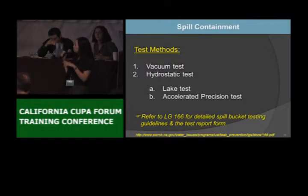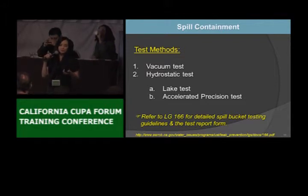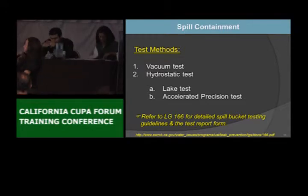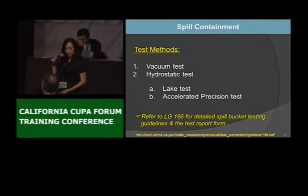The other option is the accelerated precision test. This one has to be done by technicians, because for this one you need instruments, and most of the owners are not certified to operate any instruments to do testing. So this would be, for example, a test that they use the Incon or an MTS equipment. And those are the equipments that we mostly see during secondary containment tests. And there's a guidance for testing spill buckets. It's number 166, and it will give you all the details on how to test through any of these methods.